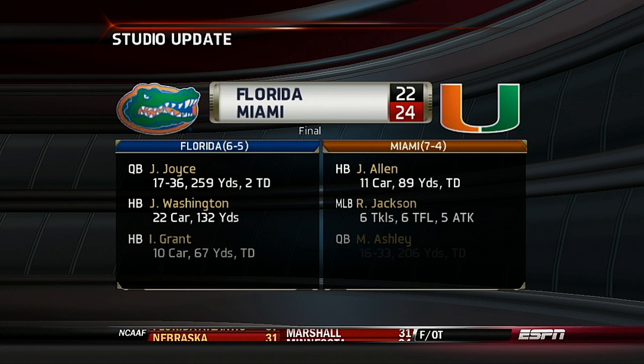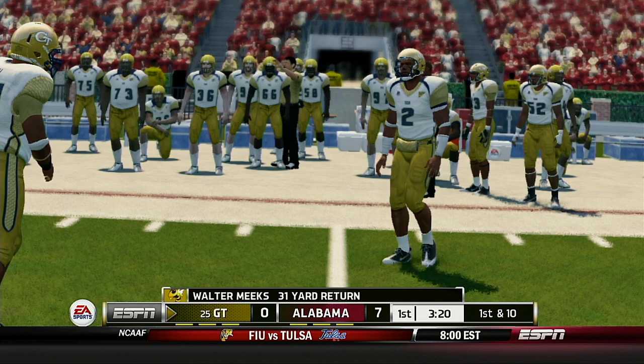Malone, ready to kick. Meeks from the two. Across the 30. That was a great hit. He wasn't getting away from that one. The Yellow Jackets have got a guy at quarterback that is a true leader. We found that out this week talking to him.